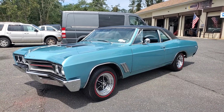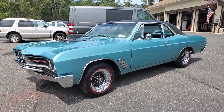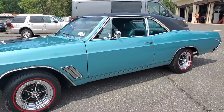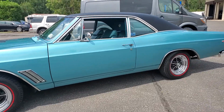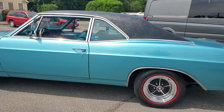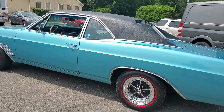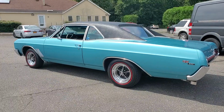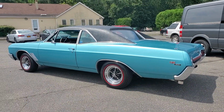I'm okay. The car's been gone over. It has a new paint job, new vinyl top, new... What's the color called? Aqua. I don't know the code. Brand new tires, new rims, new suspension. It's an original numbers matching car. I believe it has about 89,000 original miles.